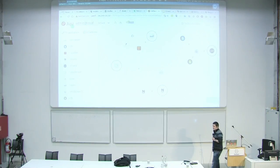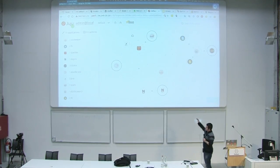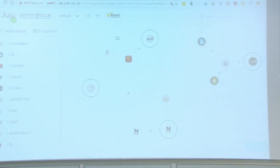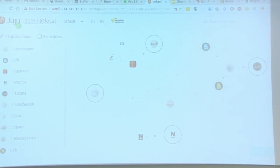So I was just going to run through the deployment quickly, what we do. Here's one I prepared earlier. If you've not come across Juju before, hopefully you can make sense of some of that. The whole idea about Juju is that you can deploy these charms. Each one of these circles is a charm, and the lines between them are relations, and metadata flows between the relations to allow different applications to configure themselves appropriately.